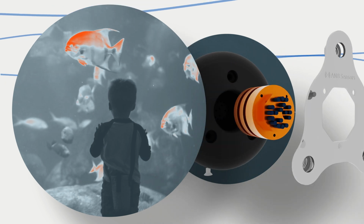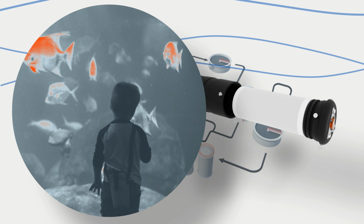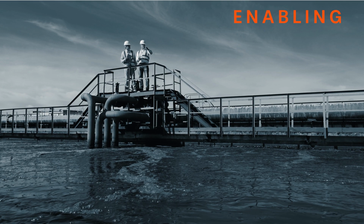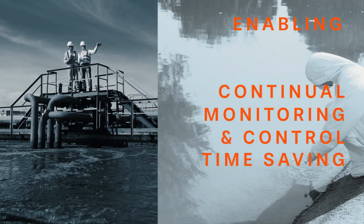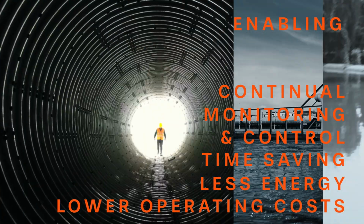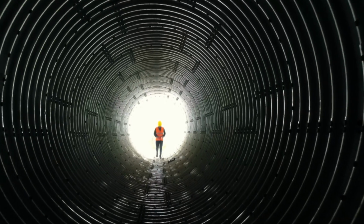Water analysis is crucial for our understanding and interaction with the world we live in. A pH sensor that you don't need to keep recalibrating would allow for mass deployment of sensors throughout entire water networks, enabling continual monitoring and control, saving engineer time and travel miles to each sensor, lowering your carbon footprint, lowering operating costs, but also there would be no measurement downtime, so a significant cost saving there.